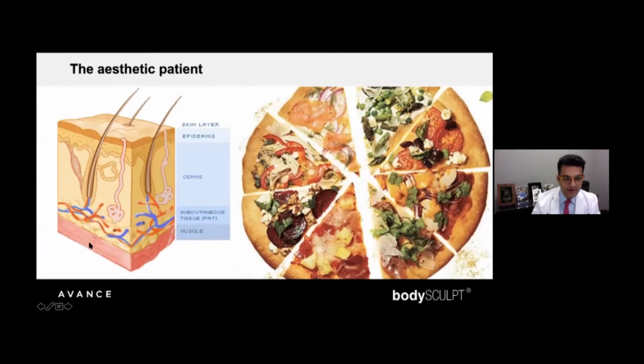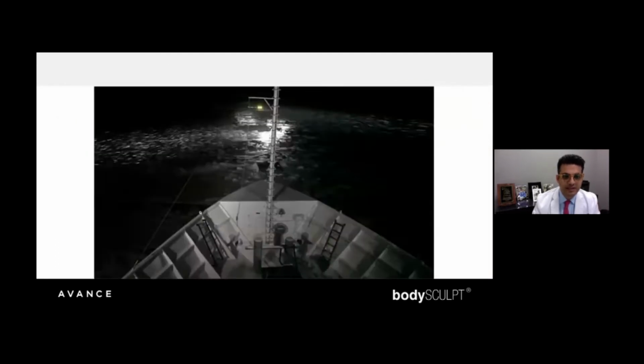And these three components of the soft tissue envelope are essentially what we're talking about. We're talking about skin, fat, and muscle. In my field, these are the three areas we're impacting. And if we can impact each one of these in a very customizable and efficacious fashion, it really allows us to treat a wide variety of patients.